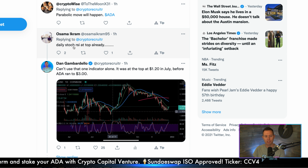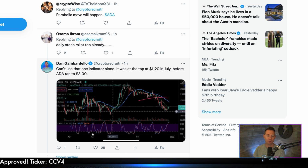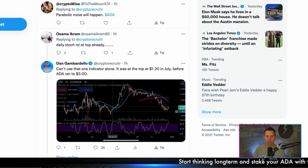They said daily stock RSI at the top already. Like, it's a concern, right? Man, the daily stock RSI, that momentum oscillator on the daily, is already overbought, is what they're saying. And so I mentioned we can't use one indicator alone, and especially this indicator. It's a quicker moving momentum oscillator. You really need to pair it up with everything else going on in the charts.